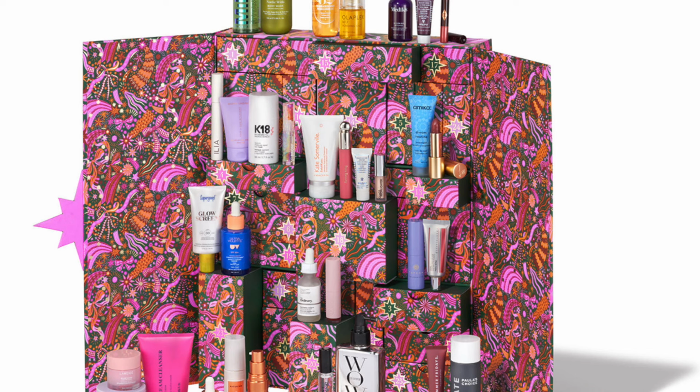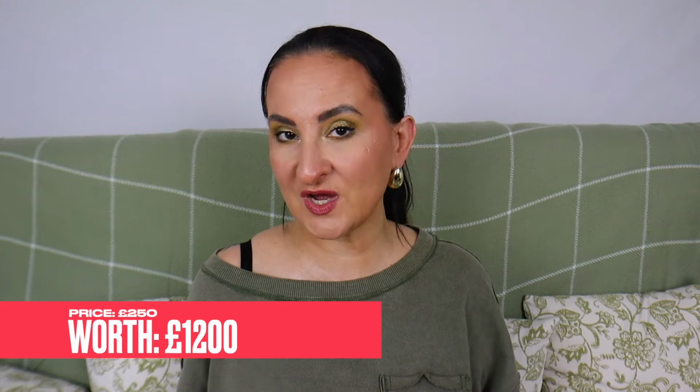So this year's advent calendar is priced at £250 with a value of £1,200. Last year, the price was £235 with a value of £1,000. So the price went up, but we have £200 more in value, which I think is fair. This advent calendar is going to be available from the 12th of September. It contains 35 products and that includes 23 full-size items.